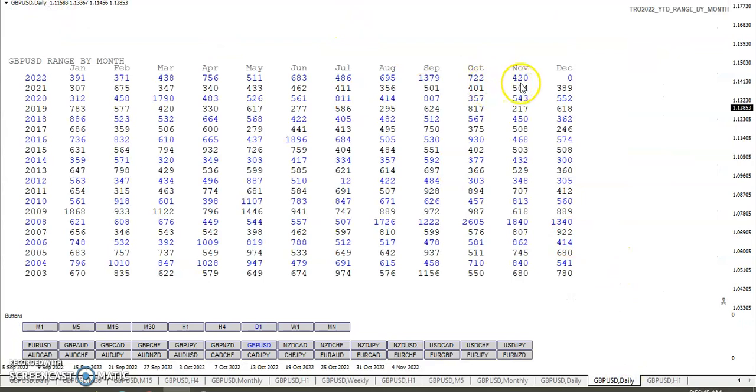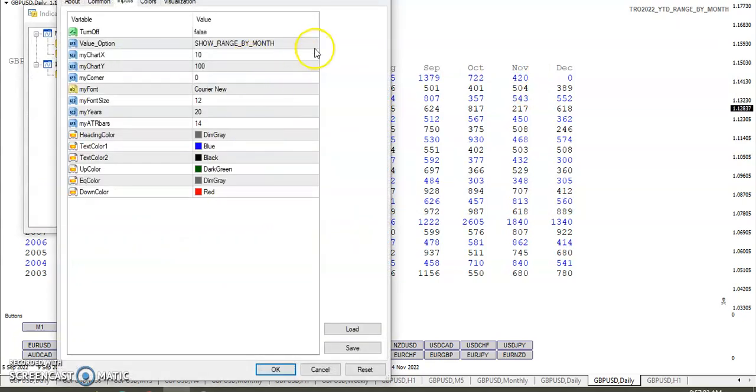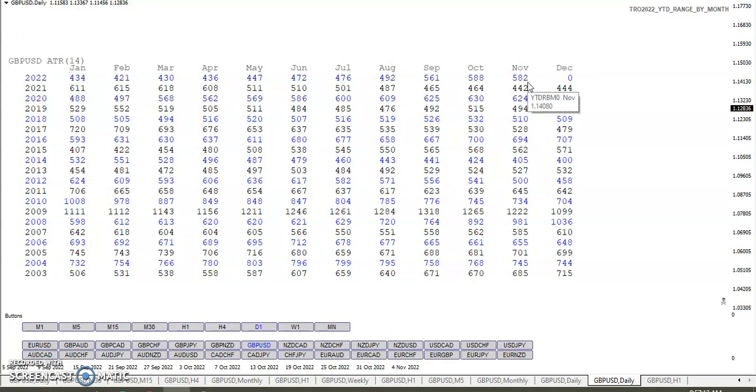Okay, range by month. So far, November is 420. So you can see we're above at least 2 other years so far. So we've got a lot of range, it looks like, to go. We'll take a quick look at the ATR. If we look at the ATR, you can see November is clocking in at 582 right now, which is within the range. We're not at the bottom, we're not at the top, we're probably in the lower third just looking at these numbers.